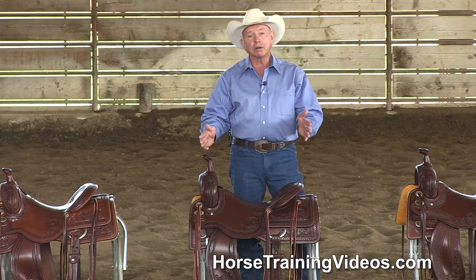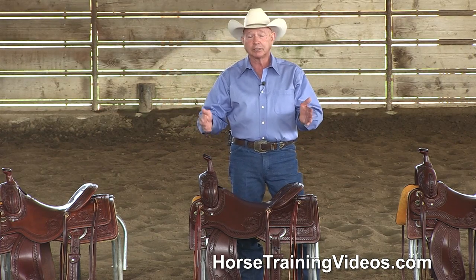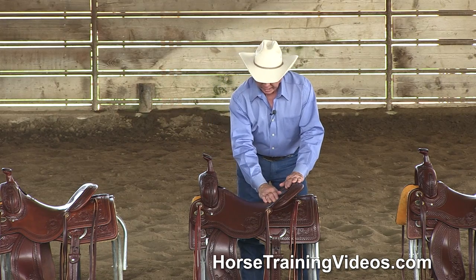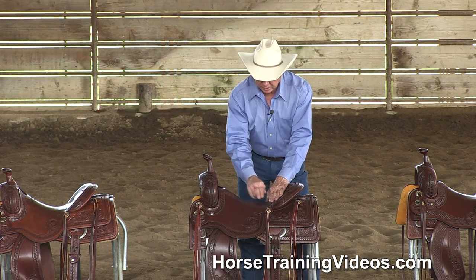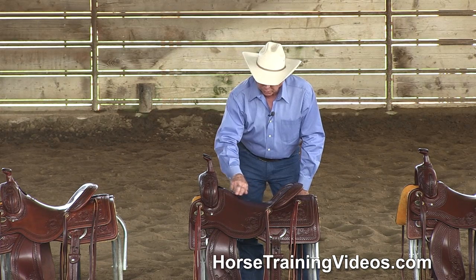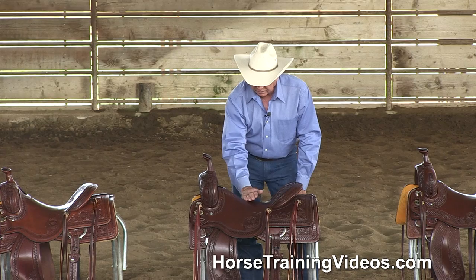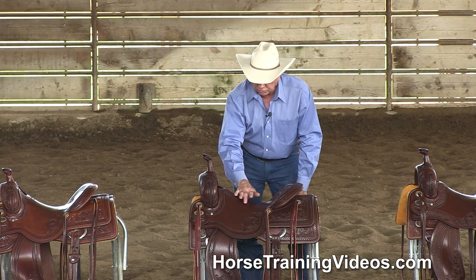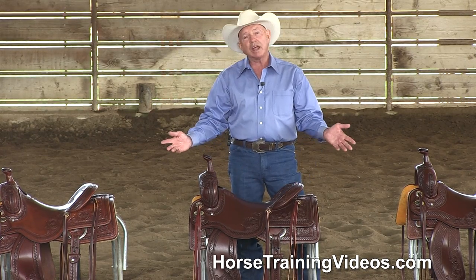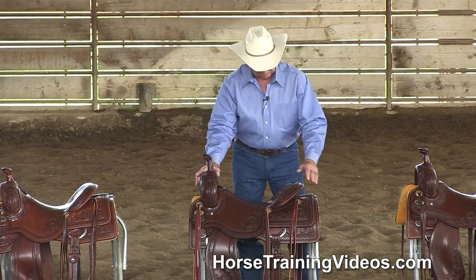Now, let's talk about the difference in pockets, because some saddles have a short pocket, some saddles have a long pocket. And the short pocket just means that this rise in front of the pocket starts pretty quickly, like this one does. Some saddles, the pocket is a lot longer and the rise starts farther ahead. And it's not a big difference, but it gives a different feel to the seat, okay?